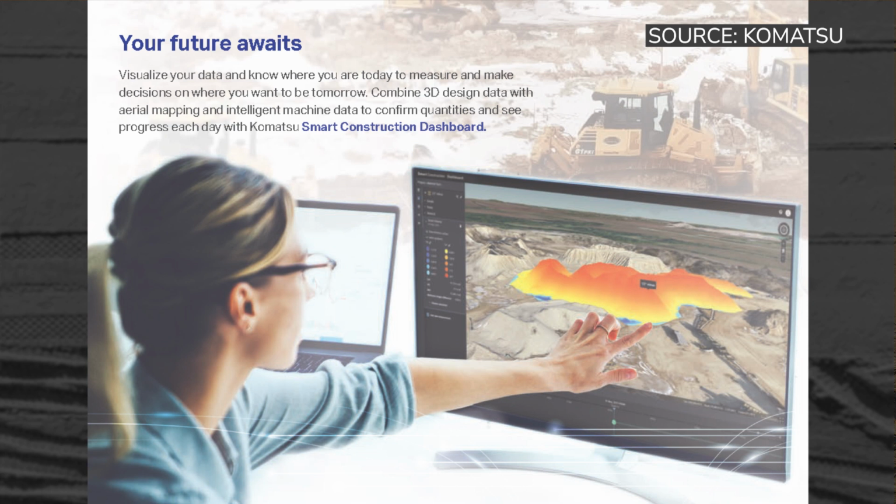So in that, they can load up the design data, the same target design data that the machines are running off of your GPS rover. And then you can load up or visualize the as-built data. So whether that's coming in from a drone flight or those intelligent machines, when you have those two surfaces, current versus target or initial versus target, then you can really be empowered to do a lot of calculations.